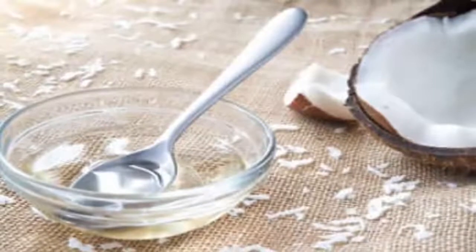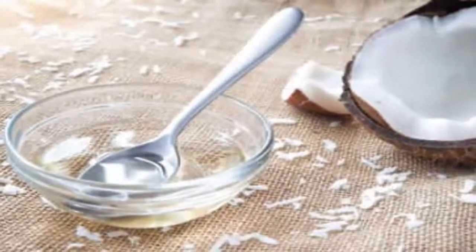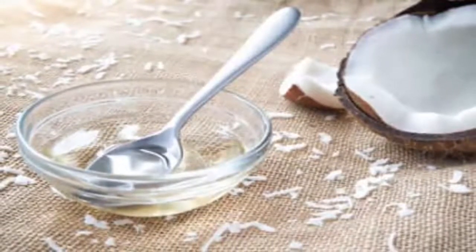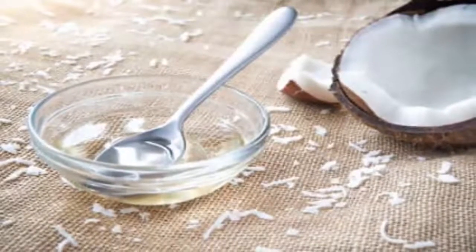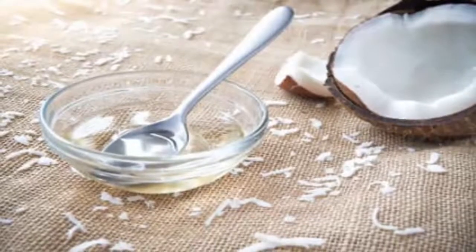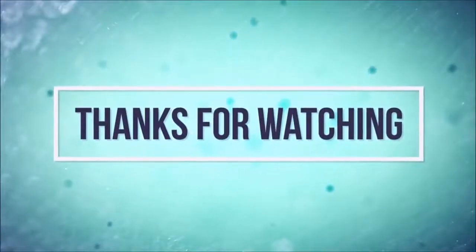What should you be aware of? Coconut oil also contains fat. If you are eating a fixed number of calories every day and on top of it, adding coconut oil to your diet, you might gain weight. Hence, it is advisable to know how many calories your body requires and count the number of calories you intake.